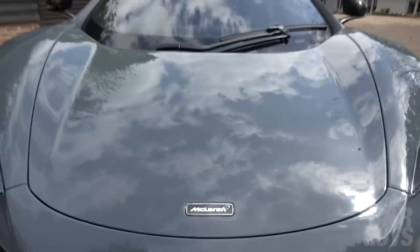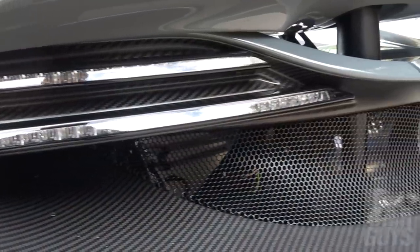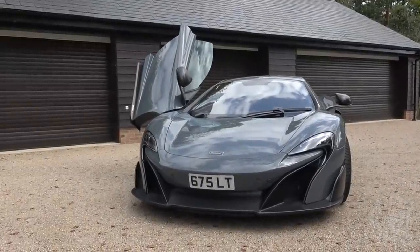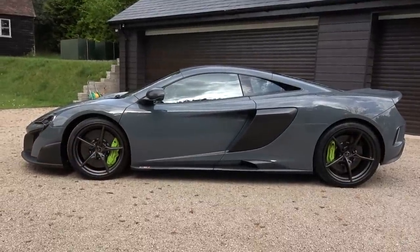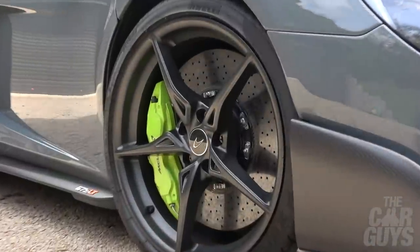McLaren quote a 1230 kilogram dry weight, which when you add in all the fluids and stuff, comes to about 1328. But that's still pretty light, actually. 1300 is nothing, is it? Given the size of it. Wheels, 19s on the front, 20s on the back. And then look at those monster brakes sat in there.